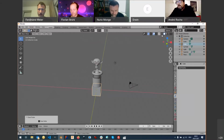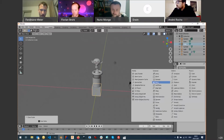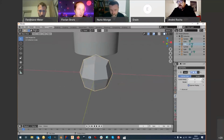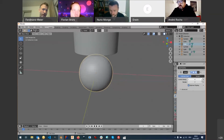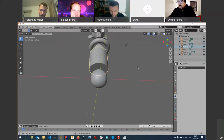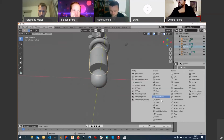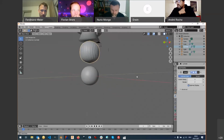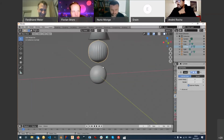And of course, guess what happens if I apply a subdivision surface modifier to a cube? It turns into a sphere. The higher I put the number, the more spherical it becomes. And of course I could do the same to this one. So it makes it look like a pumpkin. Okay, I undo this.